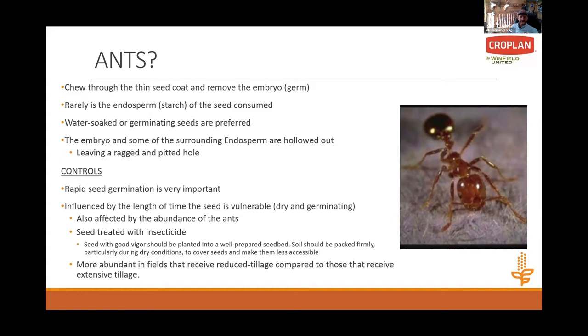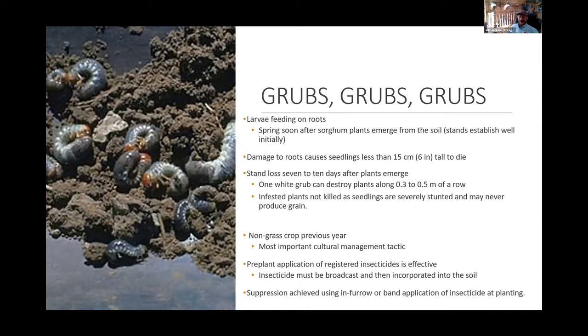Might seem like a weird one to you as well, but grubs. You get that larvae in that soil, it's spring, soil's warming up, the larvae get active. We get past those wireworms, we get past the ants and we're working along, then all of a sudden we have these grubs come in. They're usually going to affect that stand after it gets started. We're going to get things germinated and coming out of the ground. They're going to damage the roots on those little plants, maybe even to the point where you see some plants clipped off towards the soil surface.